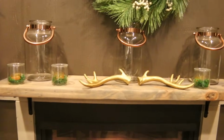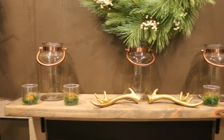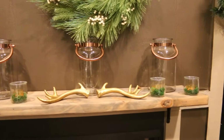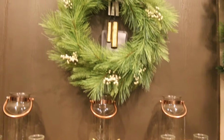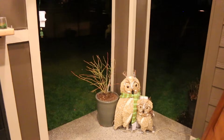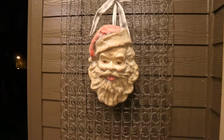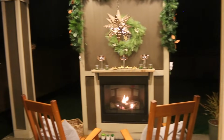I've got some little antlers from Walmart on the top there, some copper glass containers from Target Dollar Spot, Chip and Joanna Gaines wreath out here, and I've also got some little owls on the back porch. Over here I've got this old crib mattress, the spring from inside of it, and a Santa head hanging from that. Yeah, so that is what the back porch looks like.